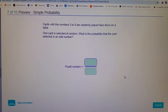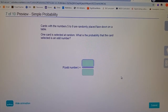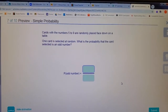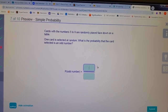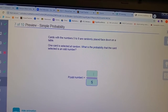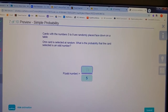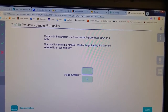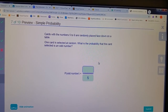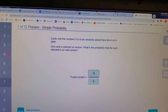It says this, cards with the numbers 5 to 9 are randomly placed face down on a table. So 5, 6, 7, 8, 9. There's 5 cards. One card is selected at random. What is the probability that the card selected is an odd number? So we know there's 5 numbers, and one card is selected at random. Okay, just one. And is it odd? What numbers between 5 and 9 inclusive are odd? Well, 5 is, 7 is, and 9 is. There's 3 of them, so it's 3/5.